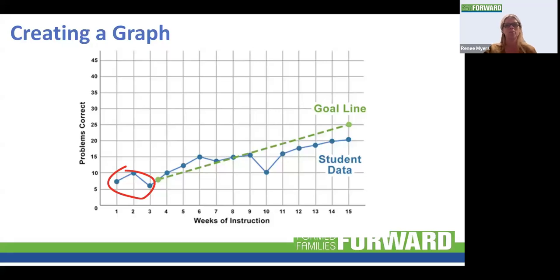So now you can all go home and try making a graph of your students' performance. Pick something, the number of math problems they get right, the number of letters that they recognize, something that they're working on, something that you can practice graphing, and you can see how this works and how visually seeing it can really help you understand their progress.